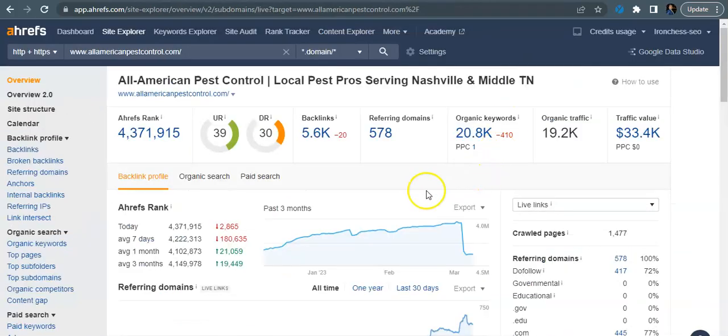So lastly, looking at this is one of your competitors here. This is All American. Now, all this looks just out of reach, but it's really not. They've just been at it for a little while. So this is where we want to get to. This is where we want to be in the future.